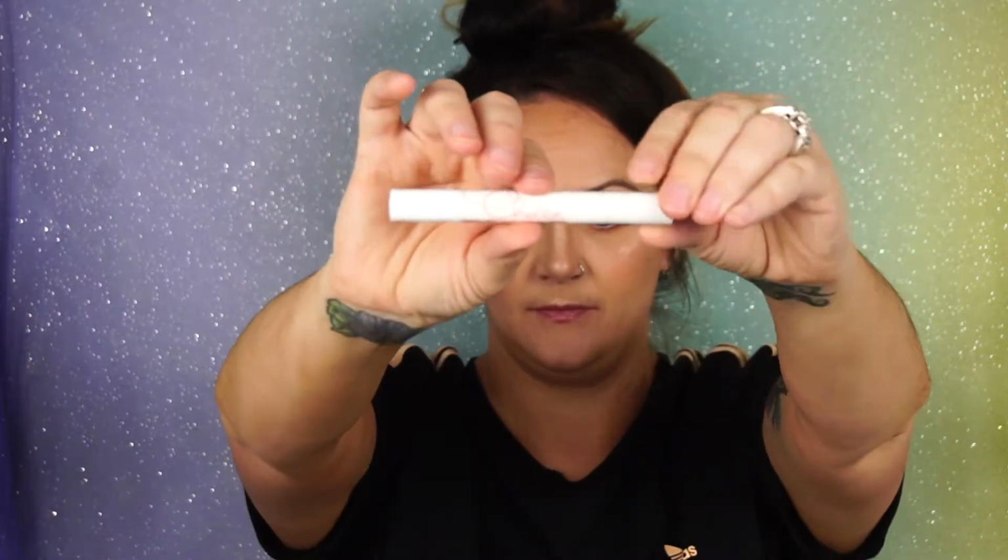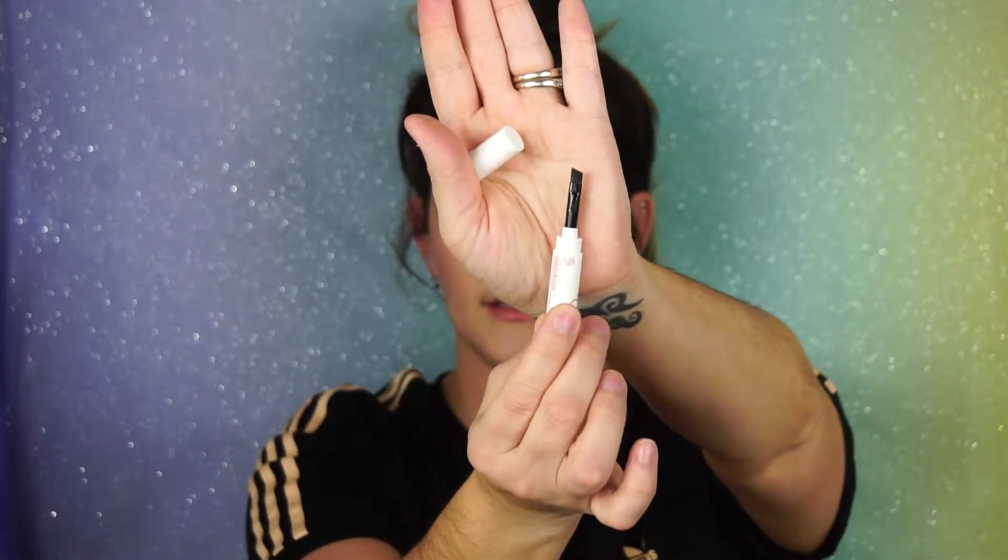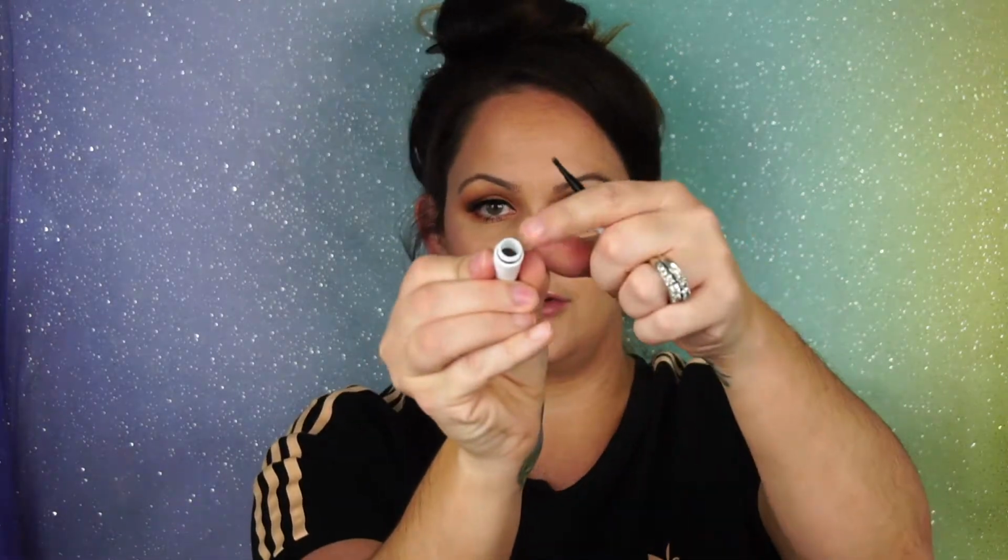So let's see. The first thing is Chella Tantalizing Taupe Eyebrow Cream. Oh shoot, I don't know if it's gonna pick it up. On one side, it's got a little brush, and then on the other end, it's got the cream product down inside the lid. It's kind of neat. It's interesting.